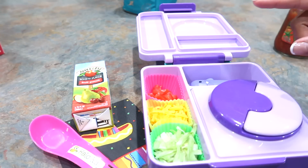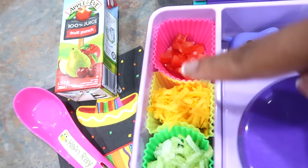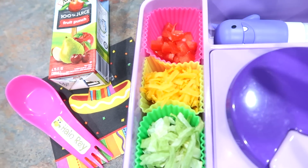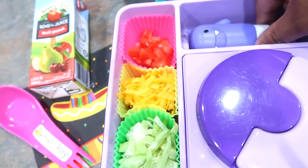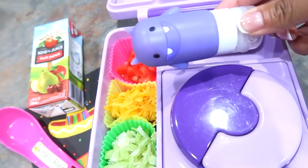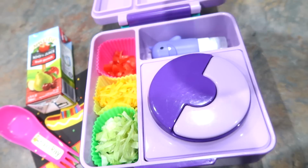So first off, I told you guys Halo was having tacos, so I cut her up some tomatoes. She has some shredded cheese and lettuce. Typical toppings for a taco salad. I mean, not a taco salad, some tacos. And in this little container here, she's gonna have her picante sauce where she can squeeze it over the tacos.